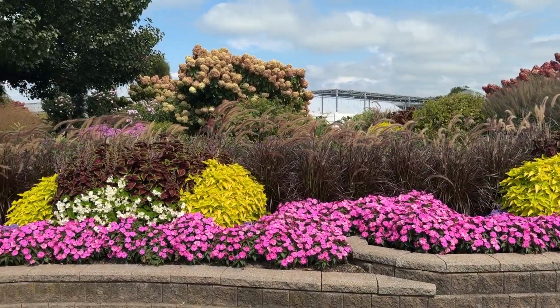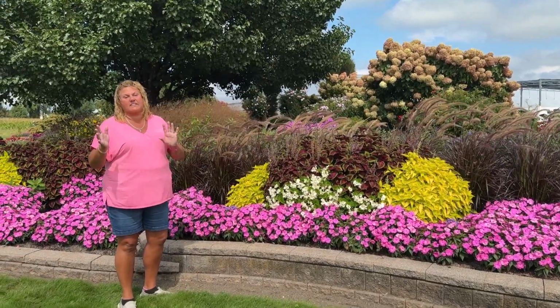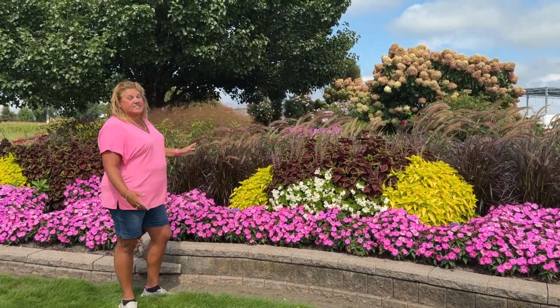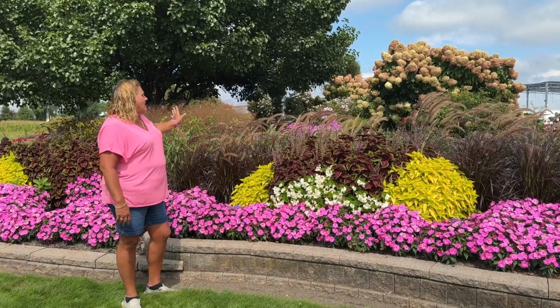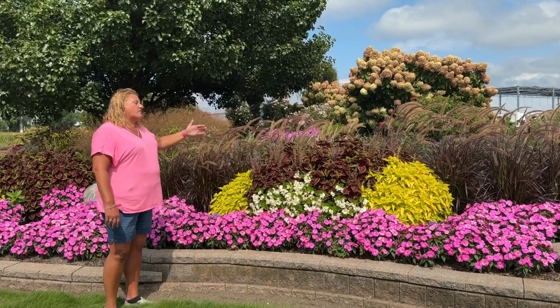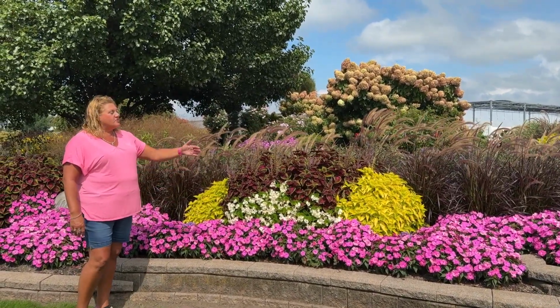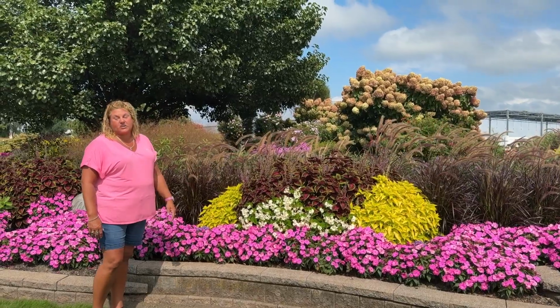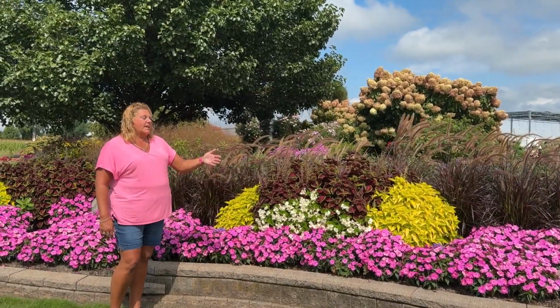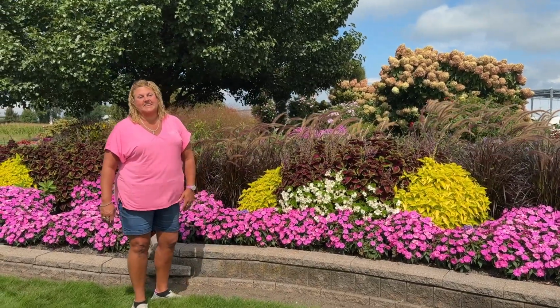So I always tell people, add a few ornamental grasses in just to make your garden feel like it's alive. And you can see it's a pretty breezy day today, and all of those plumes are just dancing in the breeze. That nice dark foliage looks great with all of these bright annual colors, so it does really give a nice backdrop or a border. I guess we'll call it more of a backdrop to these beautiful annuals that we have planted.